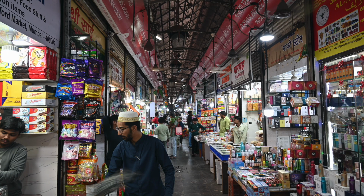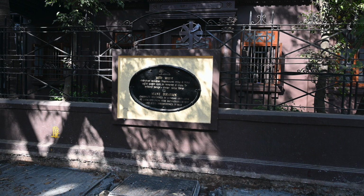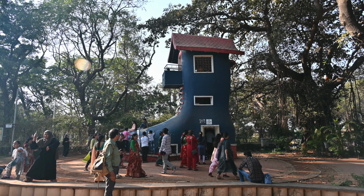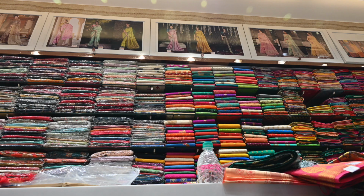And the house where Mahatma Gandhi lived. One of the parks, with Mother Hubbard's shoe as the main attraction. And we have a sari shop.